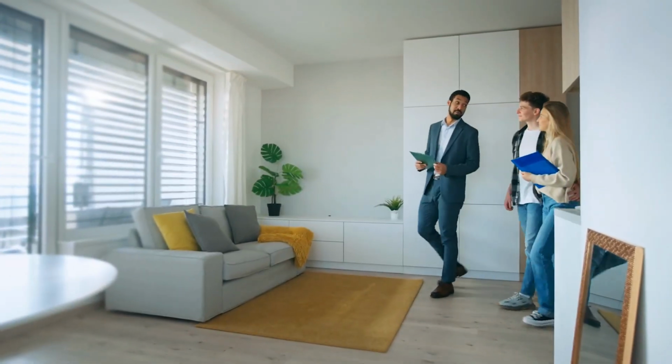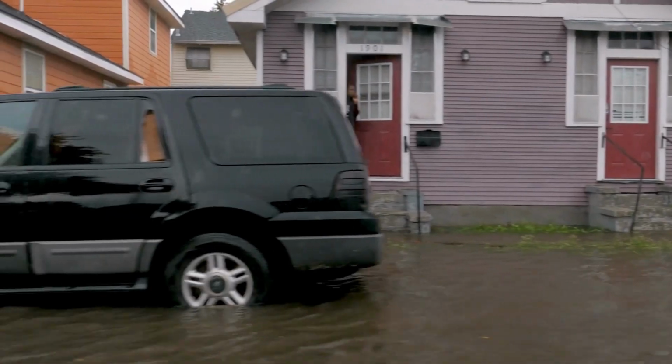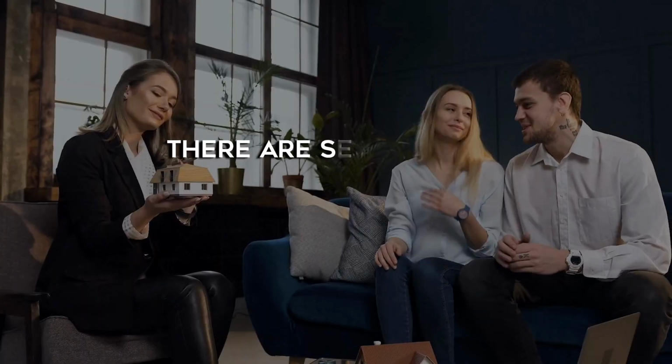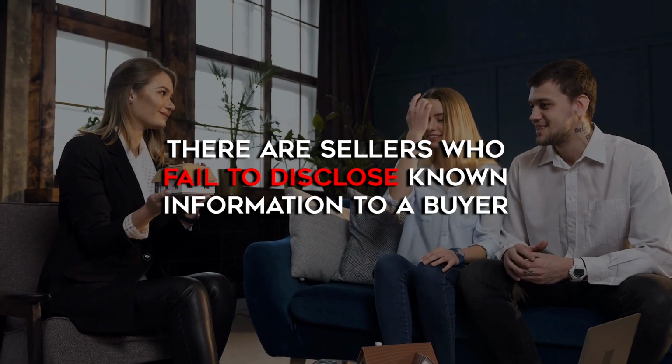Ultimately, these documents and disclosures allow a seller the opportunity to be completely transparent and honest about all known property information and conditions. A buyer has every right to know the good, the bad, and the ugly about a property before spending hundreds of thousands of dollars to purchase it. And unfortunately, there are sellers out there who fail to disclose known information to a buyer. Not only is this just wrong morally and ethically, but it's also wrong in the eyes of the law. Now, I'm not a real estate attorney, but I do know that non-disclosure is the number one reason why sellers get sued. So don't be that person. Be diligent in disclosing all known information to a buyer so that both parties are happy and you don't get sued.